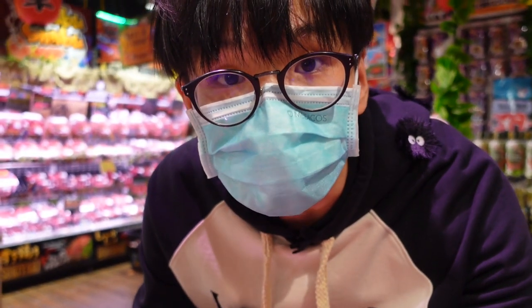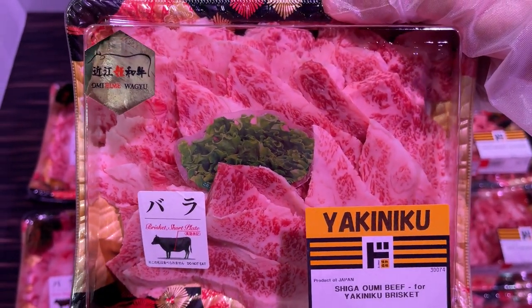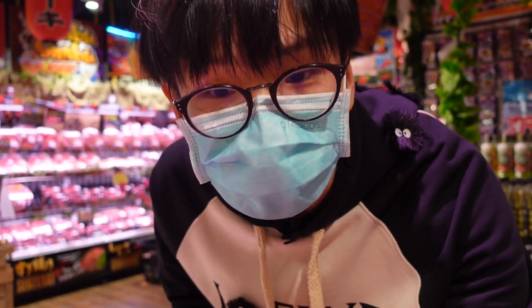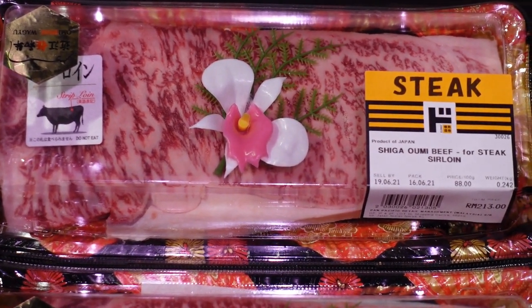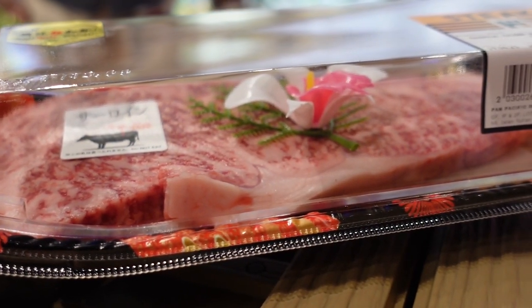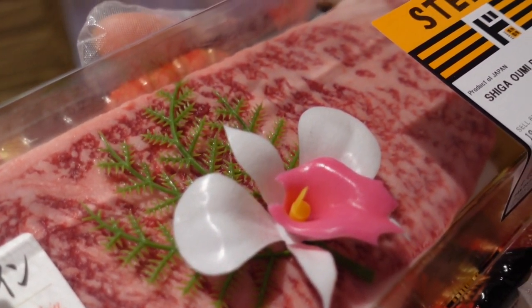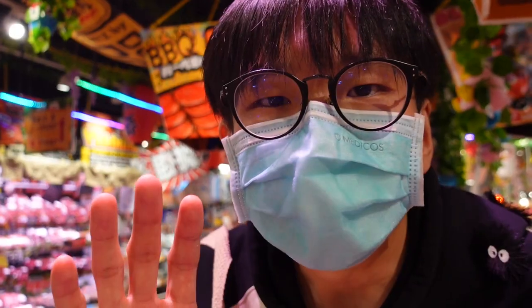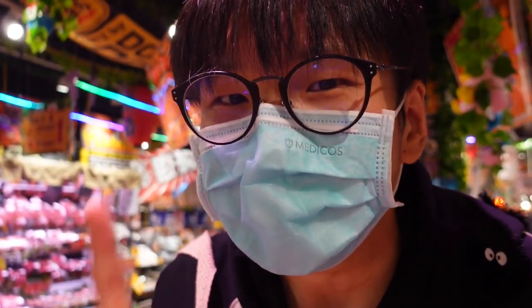Guys, they even have a better beef here, which is the Omi beef. And it's one of the top three beef in Japan, alongside Kobe and Matsusaka. See this? This is the Shiga Omi beef. Look at that marbling right there. My god, this is literally butter, isn't it? Looks just like butter with maybe some beef essence in it. Yeah, I know the Omi beef is really, really expensive, but it's okay. Finance has approved for this. We have budget for this.